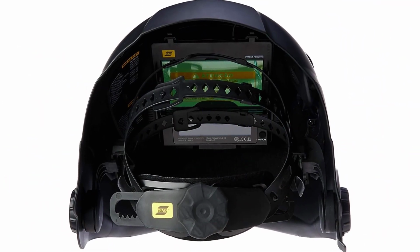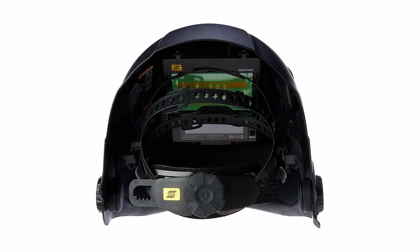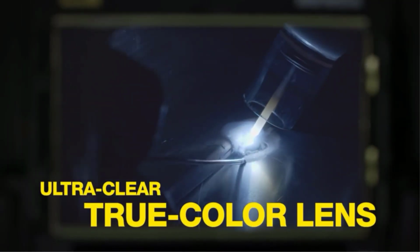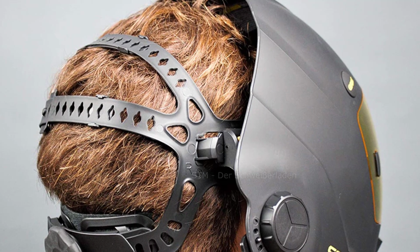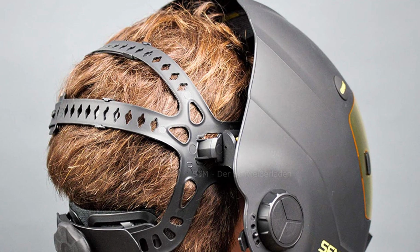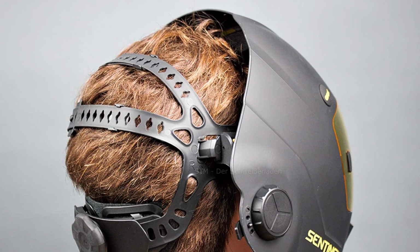The power supply is shared between a solar-powered cell, plus a replaceable battery, 2x CR2450 lithium. Alert indicators will light up when the battery power is low, but in my experience, it will keep you going for months, even if you weld regularly. Most welders agree that ESAB Sentinel A50 might be one of the most comfortable fit helmets on the market. Compared to Viking, you can wear it day and night without neck strain.